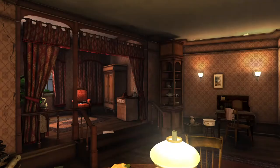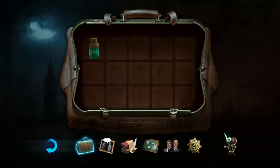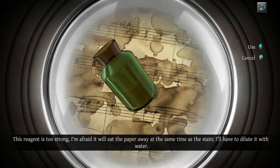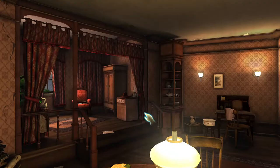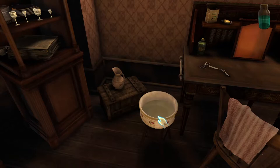Liquid reagents, a large quantity of it, the same as at Baker Street. Holmes uses it for cleaning objects before he analyzes them. This reagent is too strong. I'm afraid it will eat the paper away at the same time as the stain. I'll have to dilute it with water. Good. The reagent is weaker now.